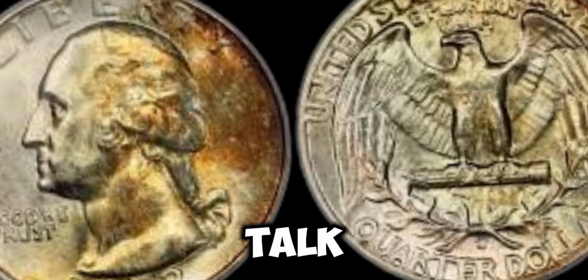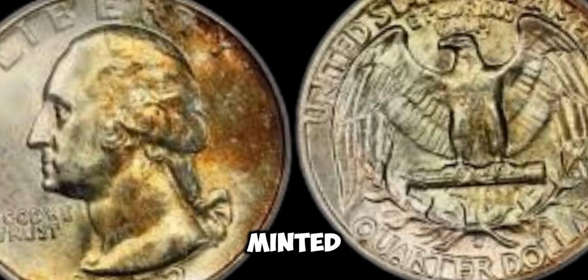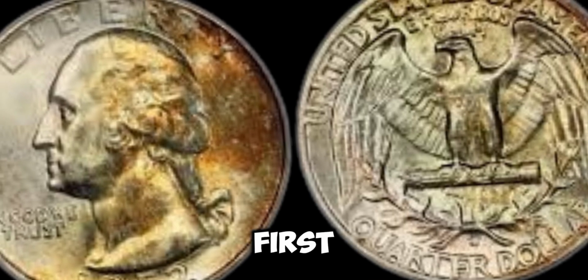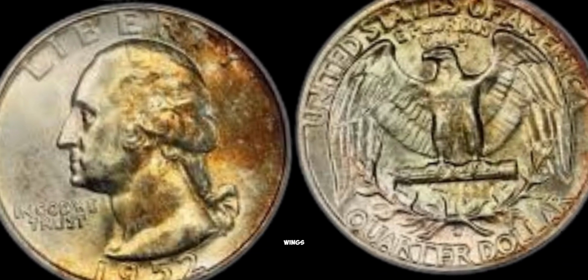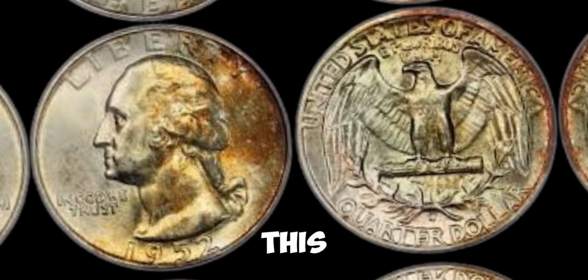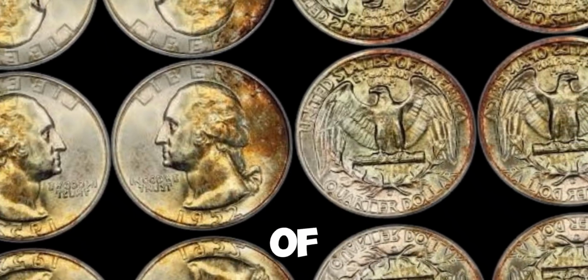First off, let's talk a bit about the 1952 Washington $quarter itself. Minted in 1952, this coin features a stunning portrayal of America's first president, George Washington, on the obverse side. The reverse side showcases an eagle with outstretched wings, clutching an olive branch and arrows in its talons. This design, created by John Flanagan, is a classic and timeless representation of American coinage.